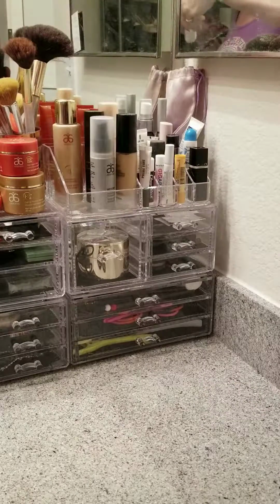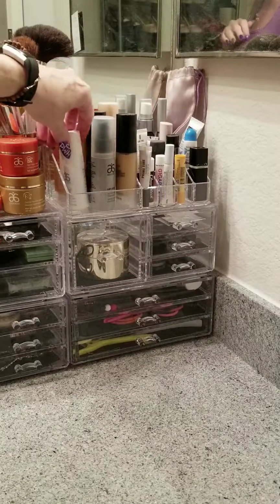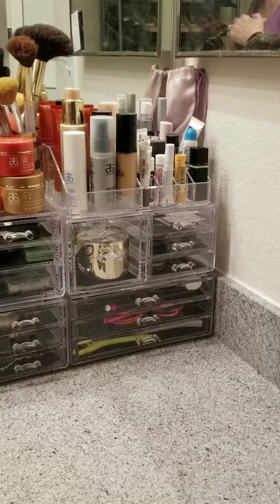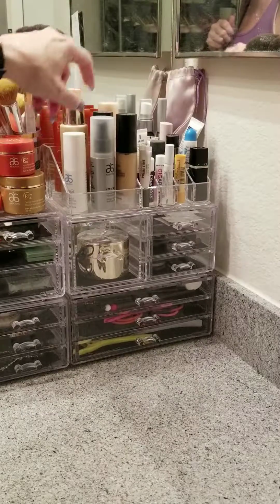So this product right here is a concentrated age spot minimizer. I'm getting a little bit of age spots on my hands. Age spots can come anywhere. They don't have to be where the sun shines, okay? I found that out recently. I didn't realize that. So I'm trying this out to see how it works.